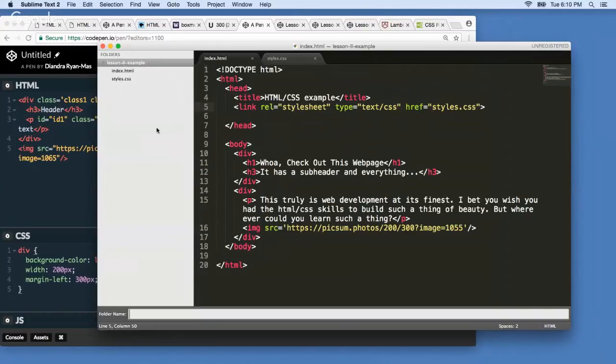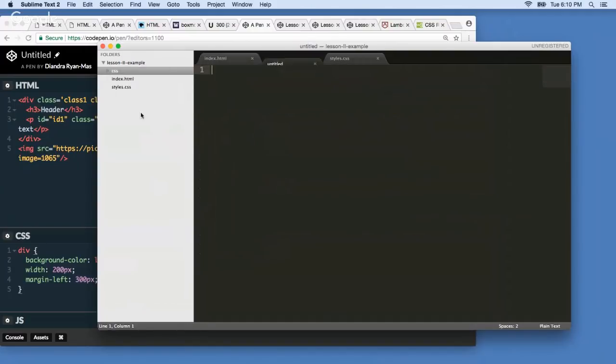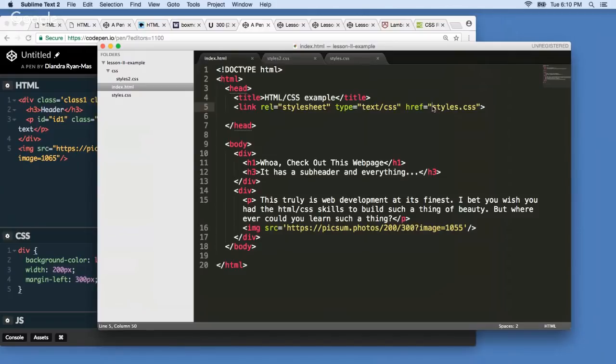But let's say that I had a folder called CSS, and maybe within that folder, there's another style sheet. I'll call this styles2.css. So instead of linking something in the same folder, I could do CSS/styles2. Now it's looking for a folder called CSS and a file within that. In that way, they don't have to be exactly in the same directory, but you want to make sure that everything exists within the same code base. It's just very bad practice to have something in a code base reference a file that is not within that code base.